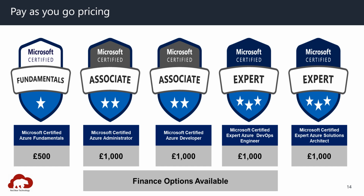We've worked with some of our partners as well to make finance options available. So if you can't find £1,000 on a credit card to come along and book in one of these training courses, or you can't just find the money from your bank account or your boss, we've got ways to help you spread the cost of this training course just through basically paying in installments through a credit provider.